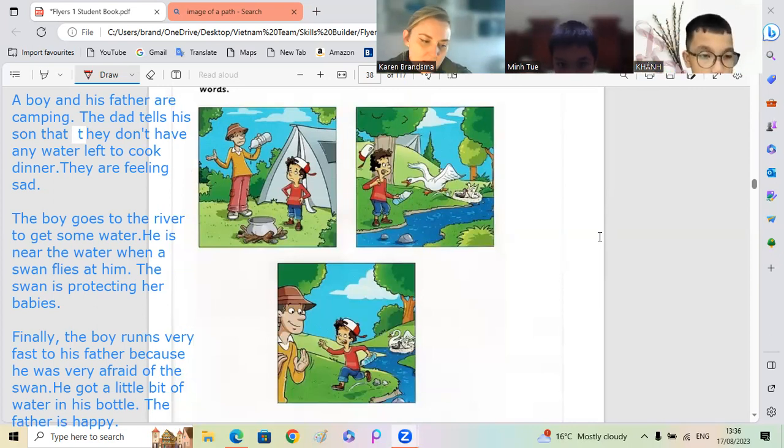A boy and his father are camping. The dad tells his son that they don't have any water left to cook dinner. They are feeling sad. The boy goes to the river to get some water. He is near the water when a swan flies at him. The swan is protecting her babies. Finally, the boy runs very fast to his father because he was very afraid of the swan. He got a little bit of water in the bottle. The father is happy. Okay, very good.